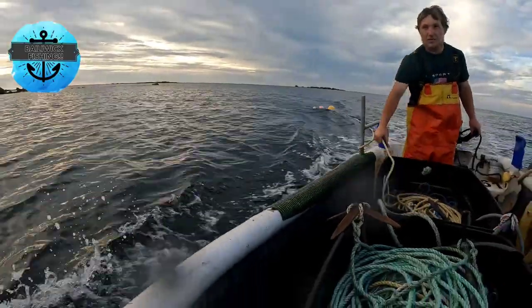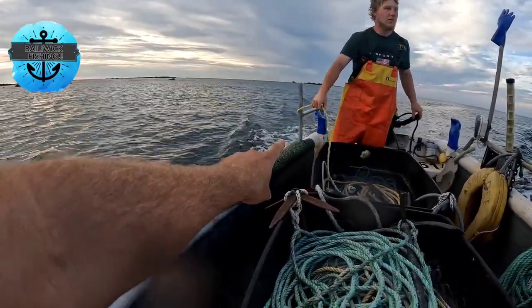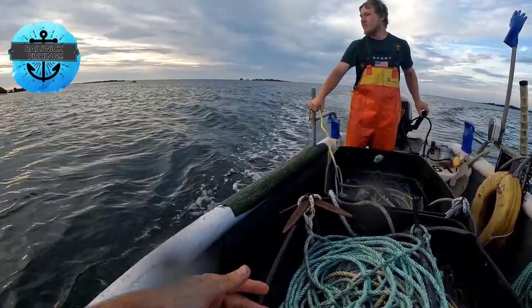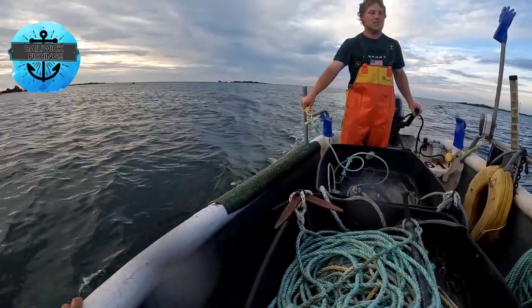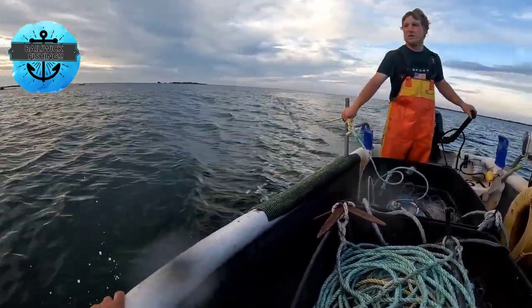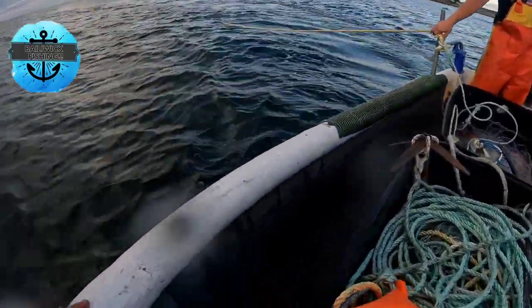So here we go, it's the first buff out. You can see it, he's got it just to the side of that pole there, and that's basically keeping the rope away from the engine. You'd have seen that on my boat when I put the pots out. And now he's going to drag the buff, wait for the correct spot, and start feeling the net out. I don't know if you can pick that up down there, but there's the bottom.